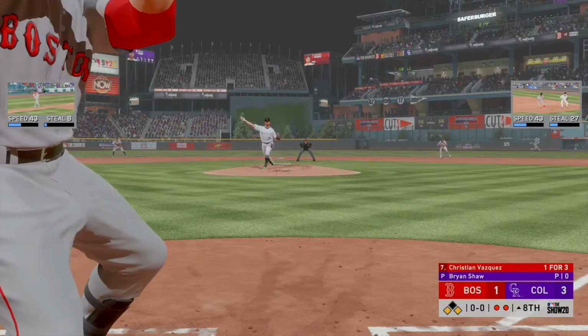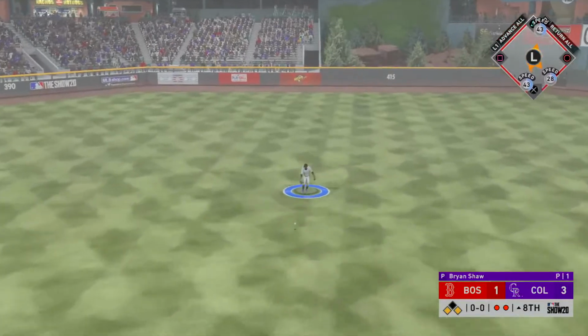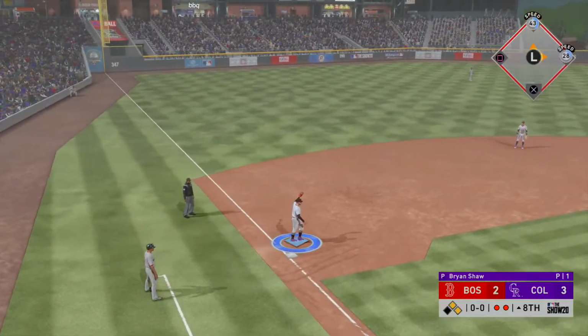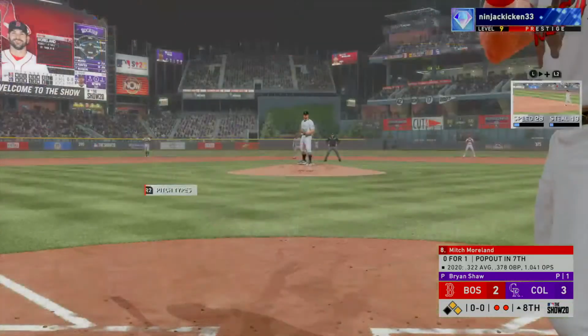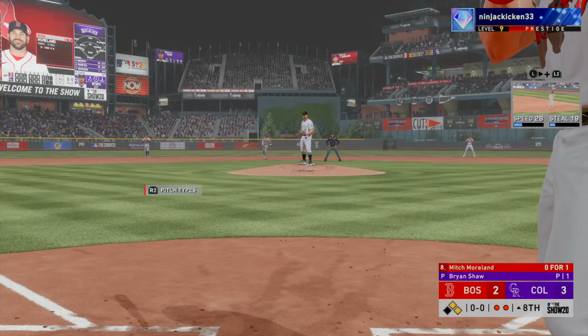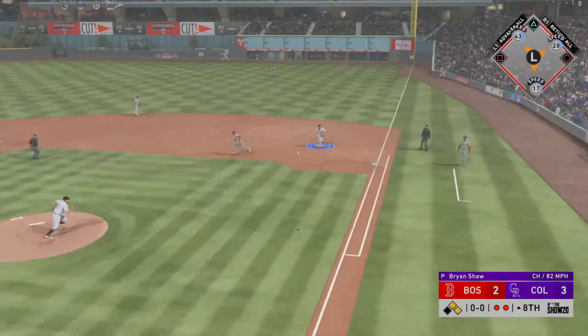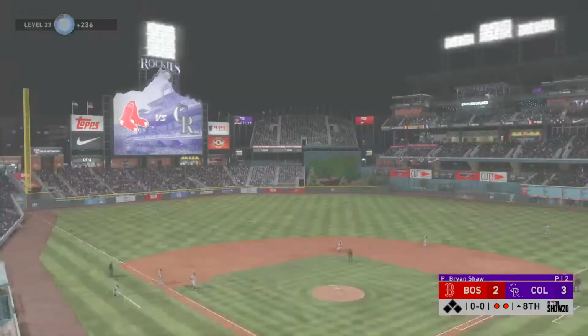To the plate now, Christian Vasquez. Swing and a liner. And he will deliver one of the biggest at-bats of the night. It's a base hit. And that's going to bring in the run from third. And just like that, it's back to a 1-run ball game. Here's the first baseman now, Mitch Moreland. And he'll bounce one on the ground to first. He's got it, and he is out on the tag.